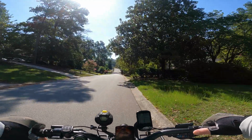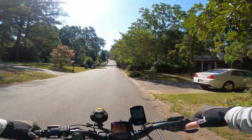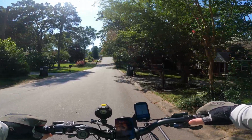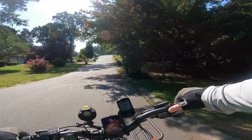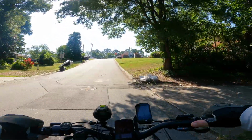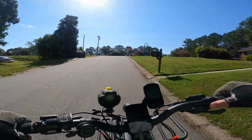But the important part of today's story is I weigh 7 pounds less than what I did when I first got my bicycle. So 7 pounds is nothing to sneeze at. Of course, I've got like 60 pounds to lose, but you gotta get 7 pounds before you can get 60.